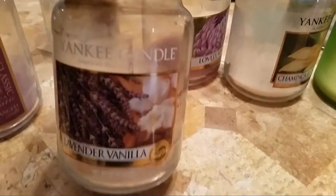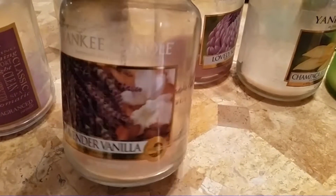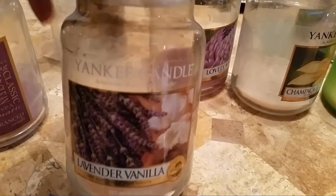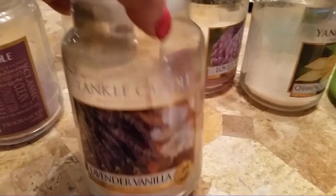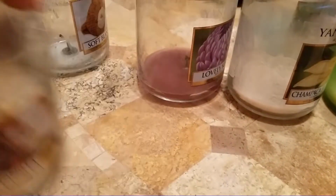For a bedroom, it throws well. For a bathroom, it throws well. If you're going to have it in a larger room, you're probably going to want more than one, or you're going to want to boost it with a tart or something. But I love it. Definitely get it again.